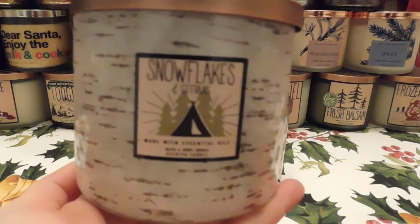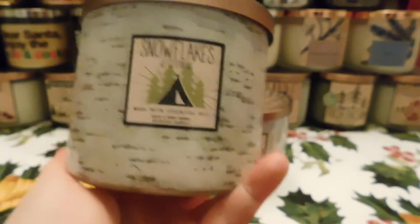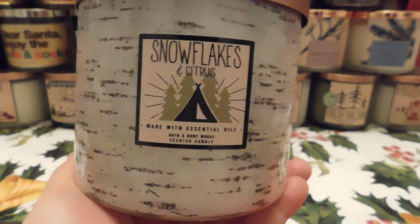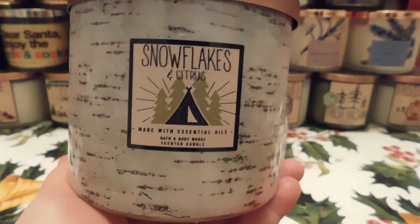The next one I have in this collection is Snowflakes and Citrus. This one says made with mandarin and lemon essential oils and notes of mango. This is a repackage of Midnight Blue Citrus. They do bring this candle out almost every season. They call it Snowflakes and Citrus in winter. They bring it out as Midnight Blue Citrus in spring and summer.